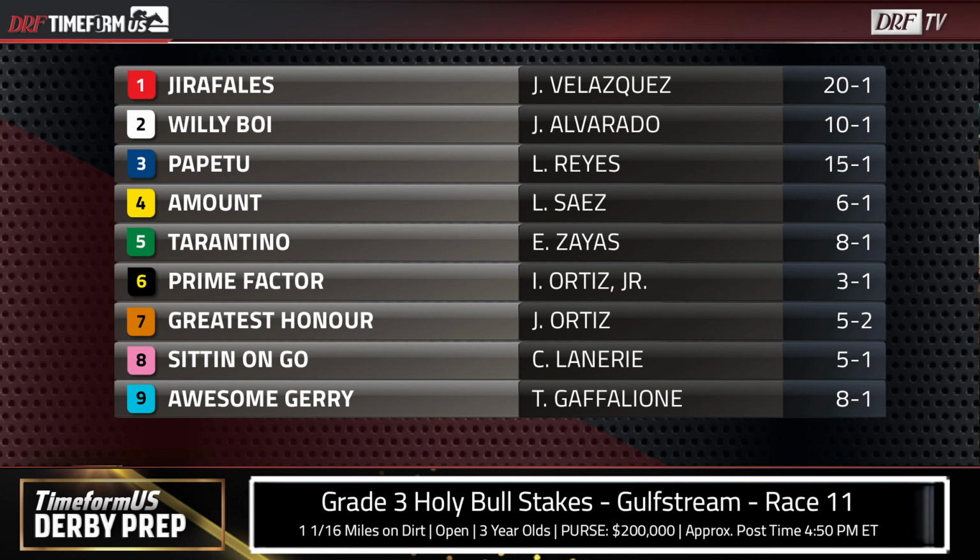The favorite here on the morning line is the number 7 Greatest Honor, though I'll be interested to see who actually goes favorite here. I think the number 6 Prime Factor is also likely to take a ton of money here. I personally would anticipate that Prime Factor is the favorite here based on how impressive he was winning his debut for Todd Pletcher back in December. We'll talk about him in a little bit, but you do have plenty of horses in this race that are coming off maiden victory, stepping up in class, and plenty of horses trying 2 turns for the first time.